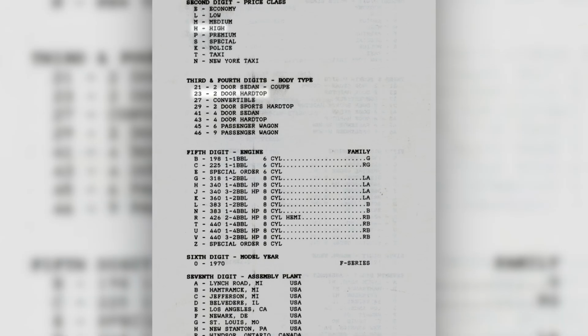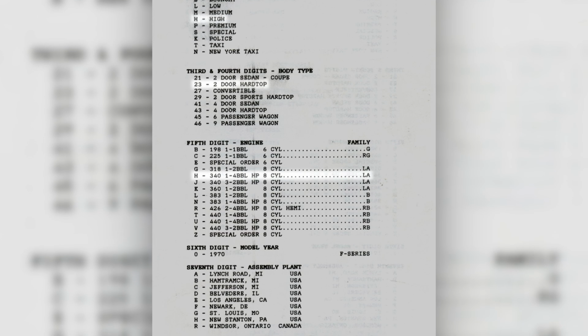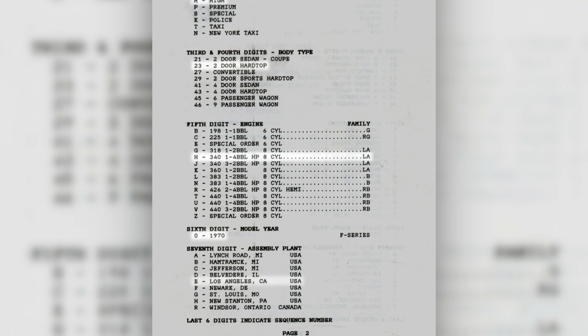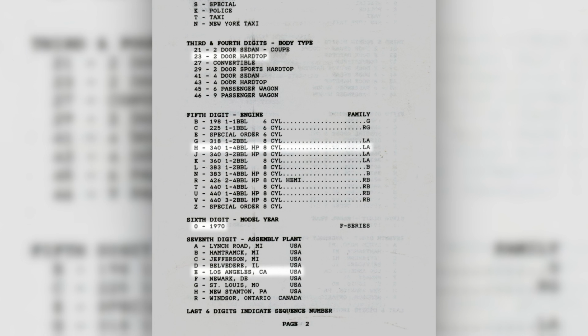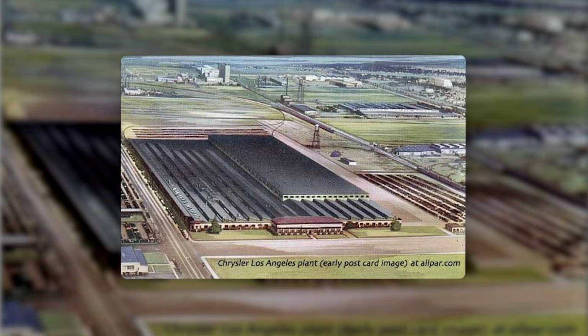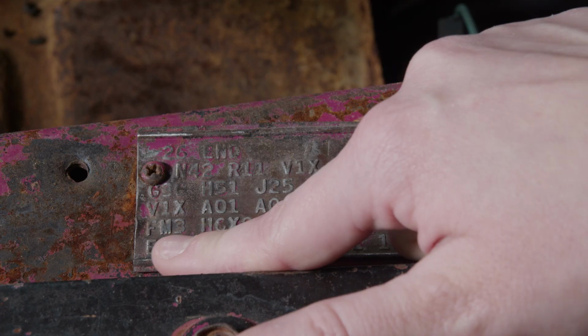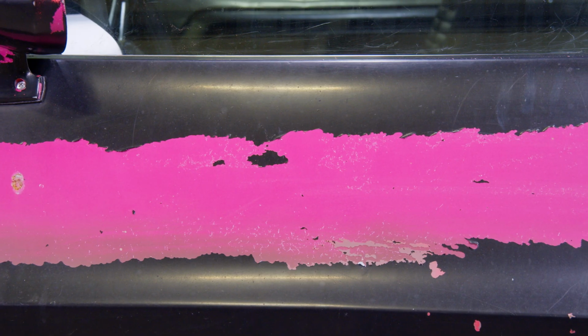H0E. H stands for the 340. 0 stands for 1970, which is the model year of the car. And E is gonna represent the assembly plant in which it was built, and in this case, it's Los Angeles. 138896 is the unique serial number for this car. FM3 is the paint code, which stands for Panther Pink.